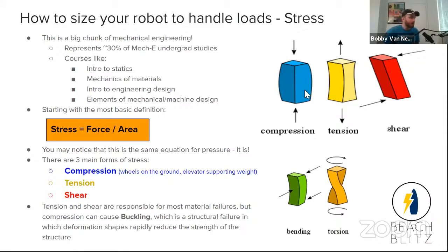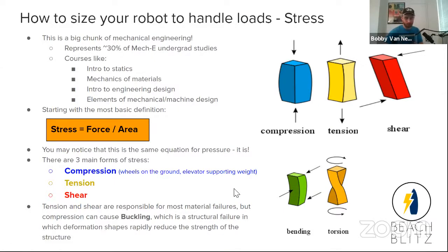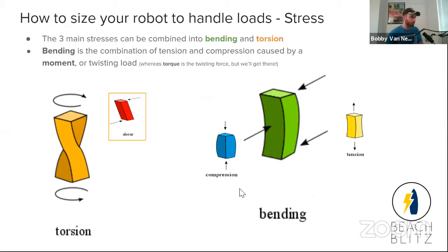And if you combine some of those three types of stress, you can get either bending or torsion. And these are some common failures. Tension, bending, and torsion are really going to be your most common failure modes in FIRST Robotics. Bending and torsion are combinations of the three primary stresses that we talked about a second ago.